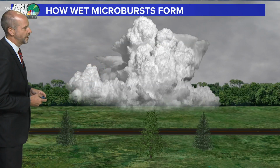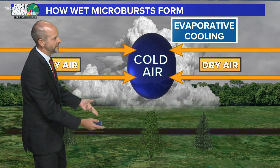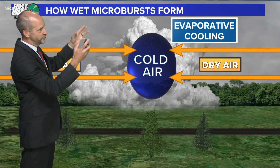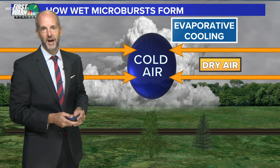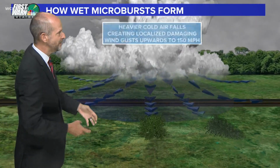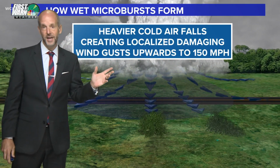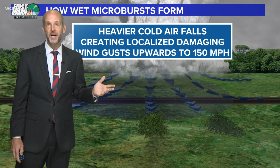Now, these wet microbursts often happen in the summertime because you're taking 95-degree air with lots of humidity. You're lifting it up here. It's getting super cool. There's some dry air that causes evaporative cooling, and cold air is heavy and dense. It wants to come crashing back to the ground, so it comes down, splats out in all directions, and sometimes, not in this case, thankfully, you can see winds up to 150 miles an hour.